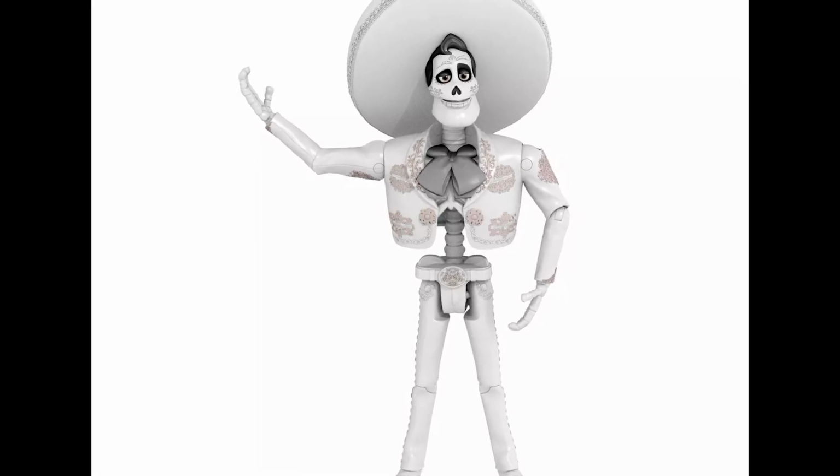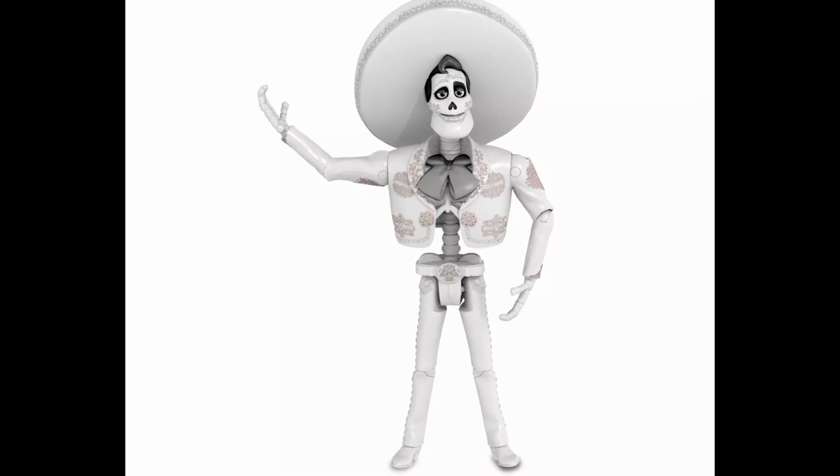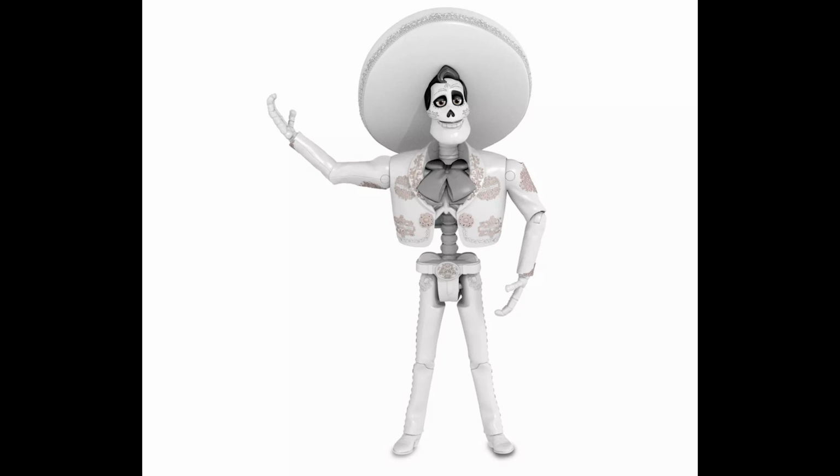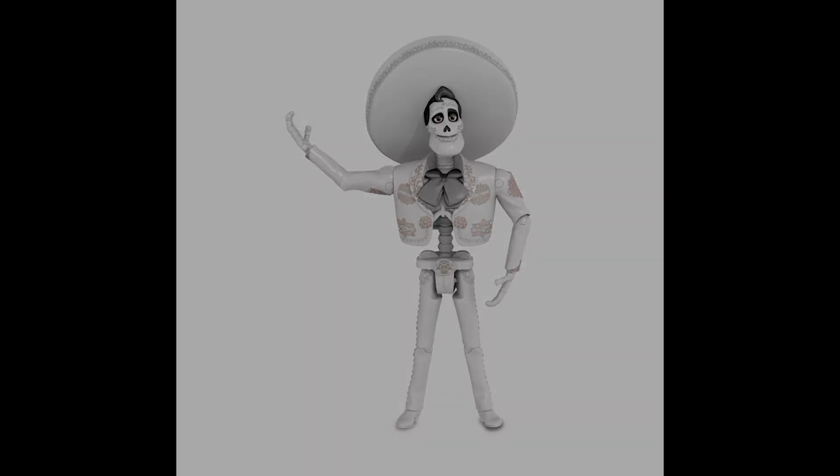I shared those images in a previous Pixar Toy Update video, so definitely hit the card above if you missed it. This Ernesto and the other new Coco-inspired figures will either hit later this year or at the start of 2022. I'm not sure exactly yet, but my guess is sooner rather than later.